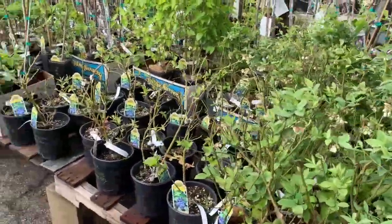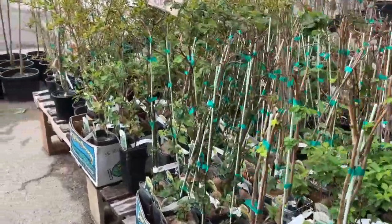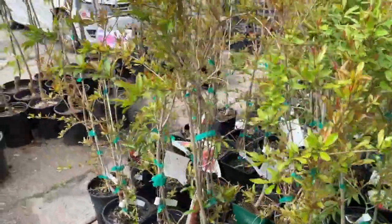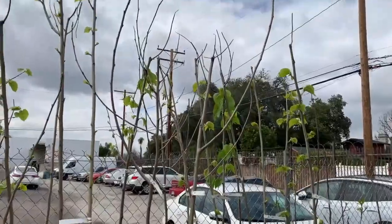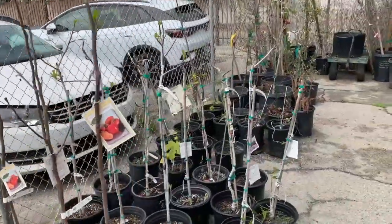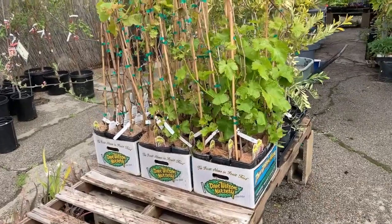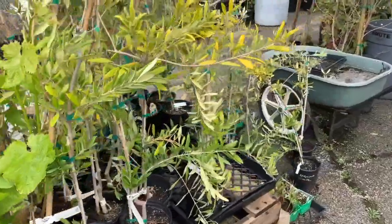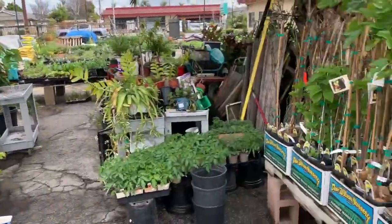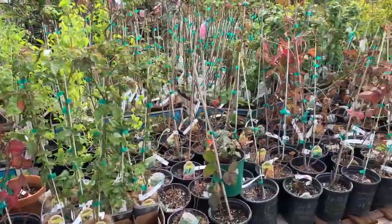We also do a great variety of smaller fruits and berries like the blueberries, raspberries, blackberries. Pomegranate. Got some fruiting mulberries here at the back. Some fig trees. Some grapevines. And also some fruiting olives. So again, there's a lot of really great things at your local retail nurseries you're just not going to find at any of the box stores.